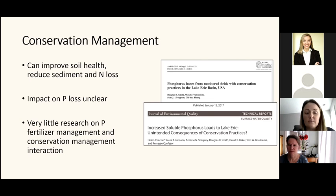The other thing that was identified is there was very little research in regards to conservation management and how practices interact together. So if you're doing cover cropping and no-till, how do we incorporate fertilizer management into that? And that was the primary thrust of my work.